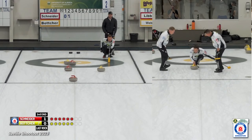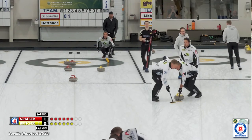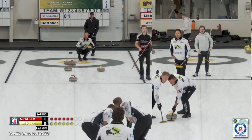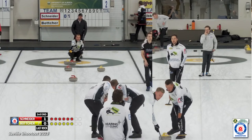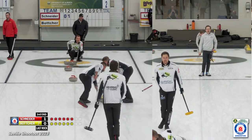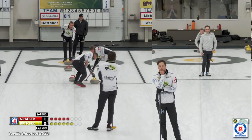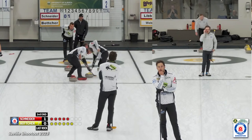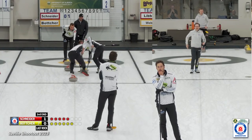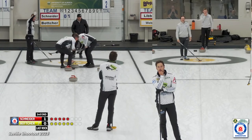Third end. Bottcher with hammer. Two center guards thrown by Team Schneider. A corner guard and a draw around thrown by Team Bottcher. Should be an interesting end. Looks like there'll be lots of rocks in play. This is Brett Gallant, first stone. Looking to get some inside positioning. Very similar to the first end.